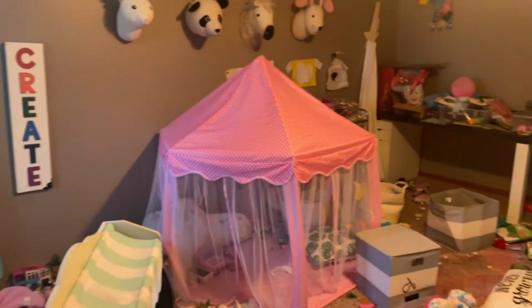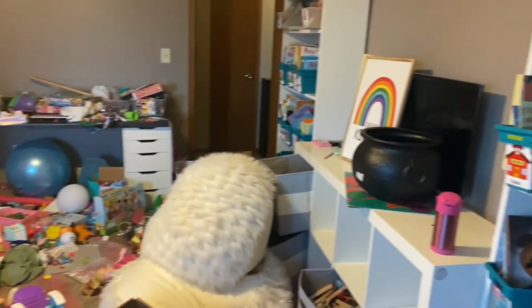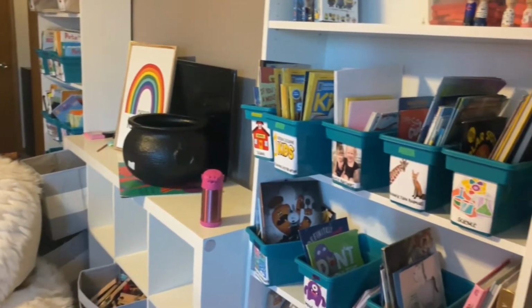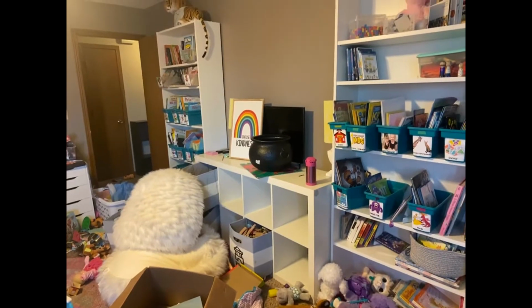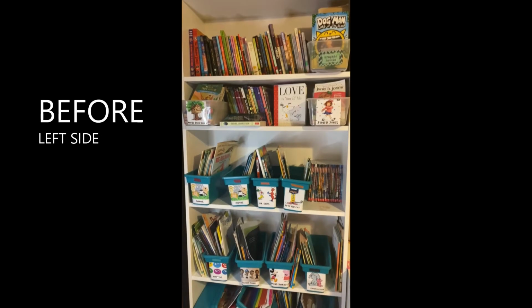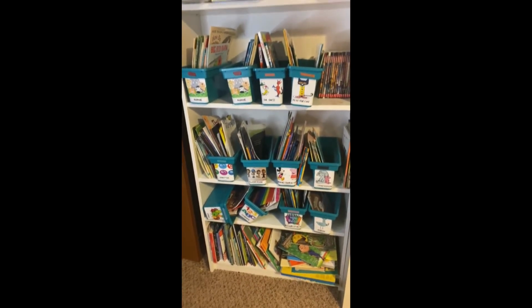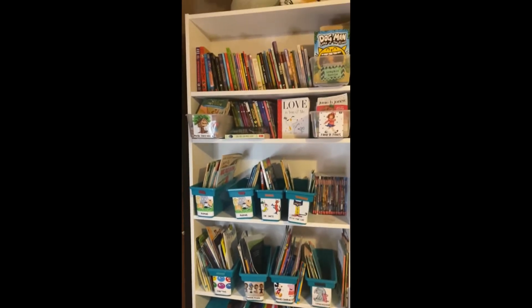So basically, we still have a ginormous mess. The bookshelves were our next mission, and honestly, I was kind of excited about it because I love looking through the kids' books, but I could tell that it was going to be a little overwhelming for Lana. What do you say? Overwhelming is an understatement, especially when we got to board books.